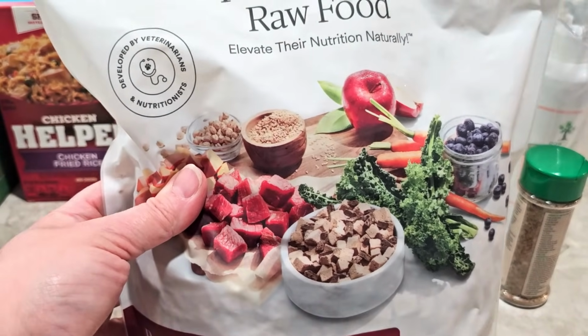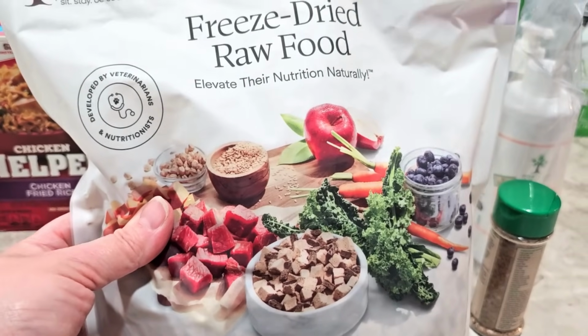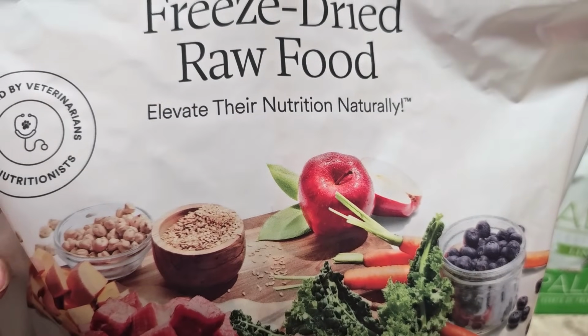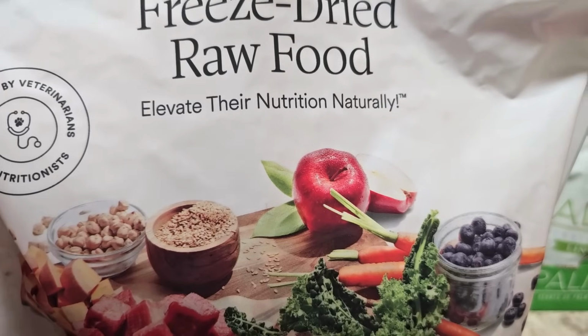So really, if you're feeding on a rotating basis, you could stock up a year's worth of food and not have to even repackage it with this food. We were really drawn to this particular company because of their philosophies of keeping pets healthy with holistic nutrition and wellness products and not cutting corners.